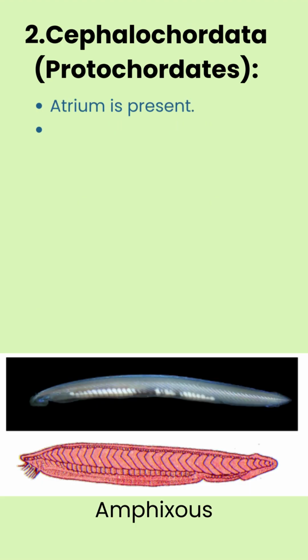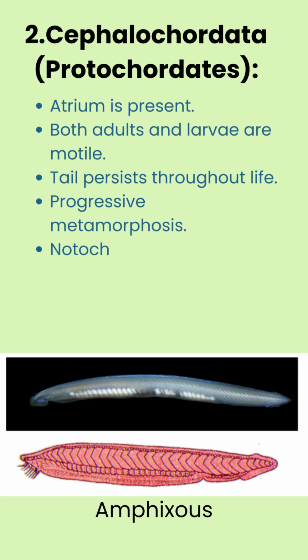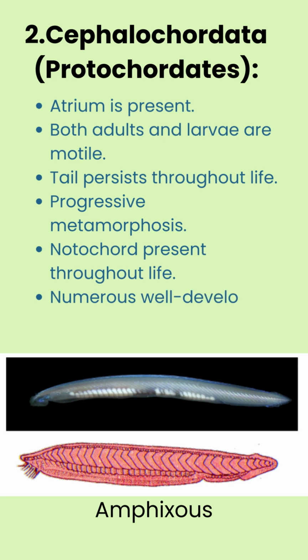Number 2, Cephalochordata. Atrium is present. Both adults and larvae are motile. Tail persists throughout life. Progressive metamorphosis. Notochord present throughout life. Numerous well-developed pharyngeal gill slits.